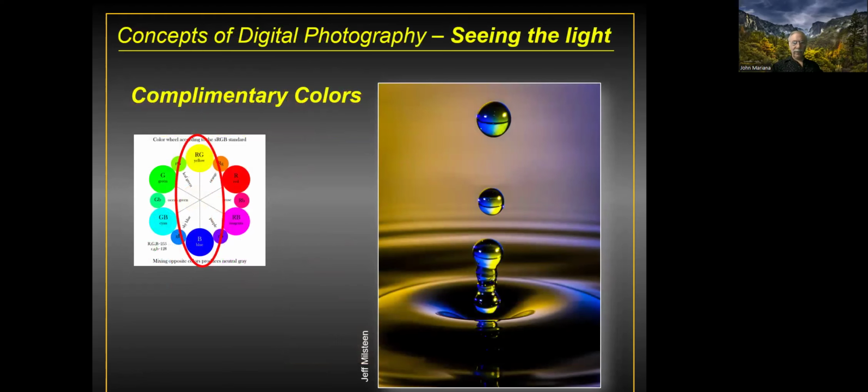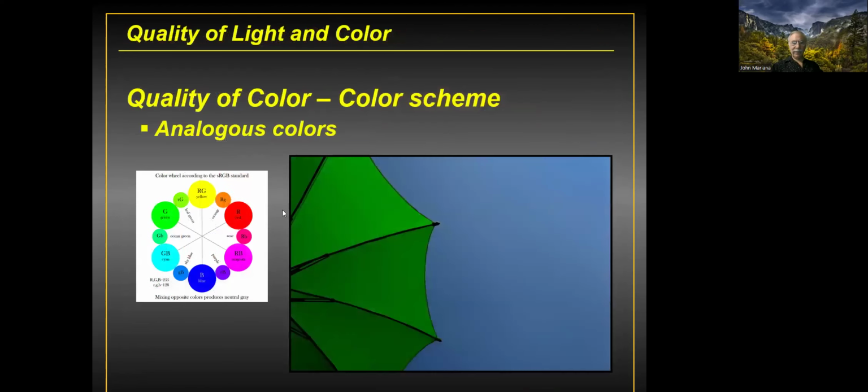And here, complementary colors, the blue and the yellow. Now you have analogous colors, meaning they are side by side on the color wheel. So you have the blue and the green, and that's very good to have them, but it doesn't create the three-dimensionality that the complementary colors do. But just to understand how they are important to have analogous colors.